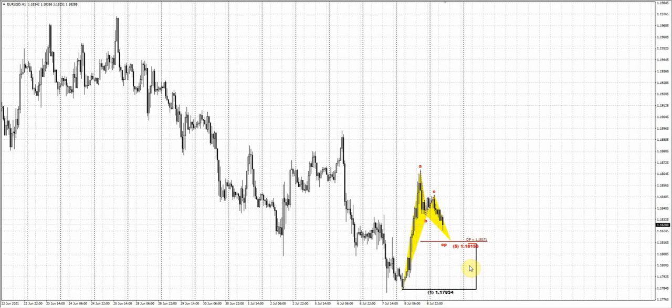So that's what we intend to keep an eye on in the euro currency. It will be interesting to see what happens around 1815 and how the market responds to it.